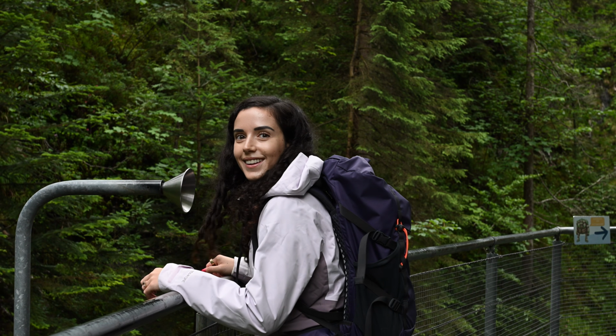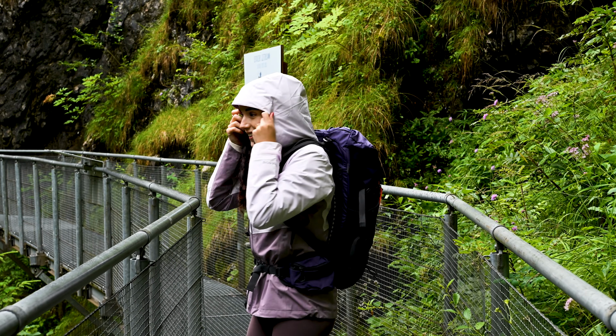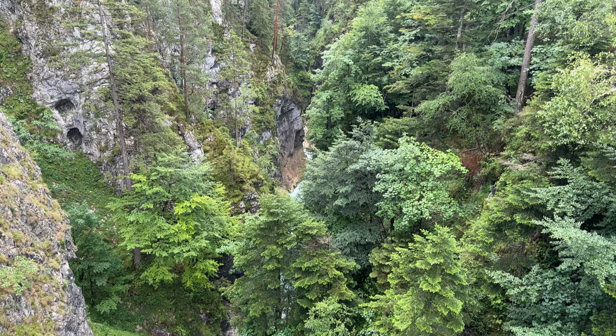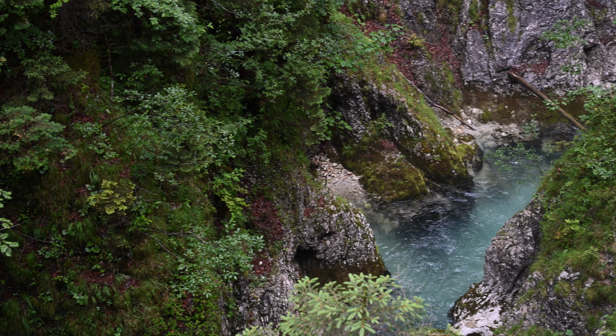Hello. I can hear the water. We're about halfway through our walk now, and we've just come to this bridge on the gorge with beautiful views either side of us. One side we have a mountain range, and the other side we have a beautiful river. It's absolutely stunning despite the rain.